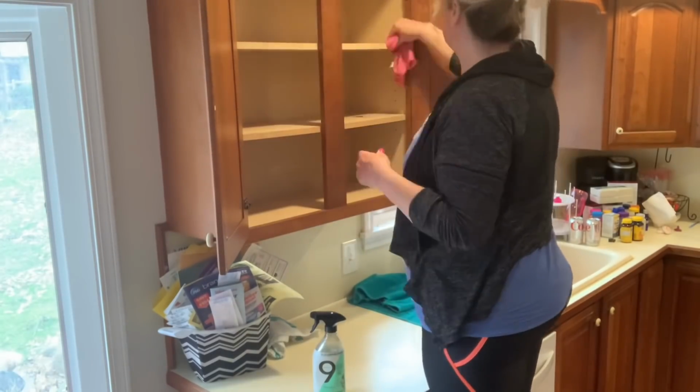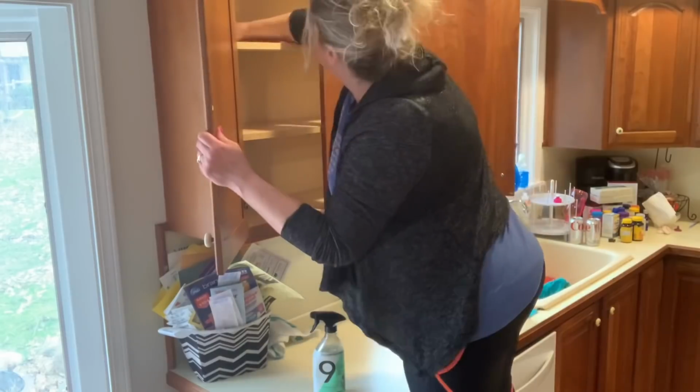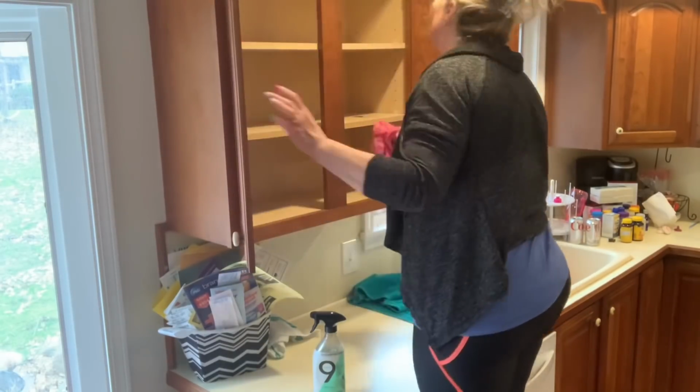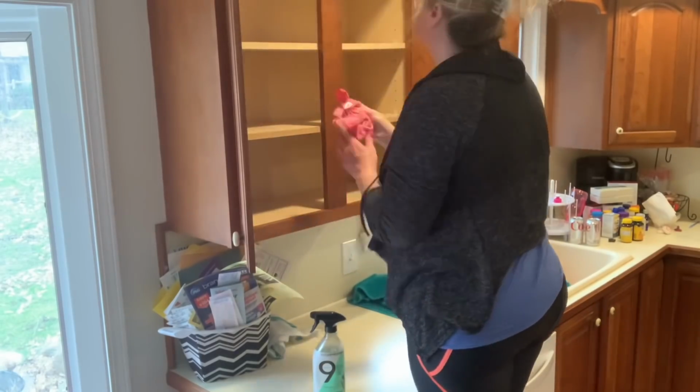And I actually did have to get a scrub brush. My microfiber cloth did not take that medicine spill out. So I had to scrub that for a minute.